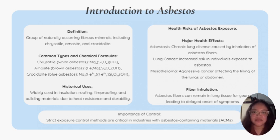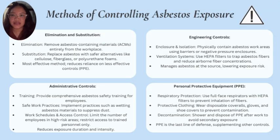Although asbestos was once valued for its properties, we now know that inhaling asbestos fibers poses serious health risks. These fibers can become lodged in lung tissue and lead to severe respiratory disease, including asbestosis, lung cancer, and mesothelioma. These diseases often have a delayed onset, making early detection difficult. Given the risk, it's essential to control asbestos exposure in workplaces where asbestos-containing material, or ACM, is present. So these are the methods of controlling asbestos exposure.